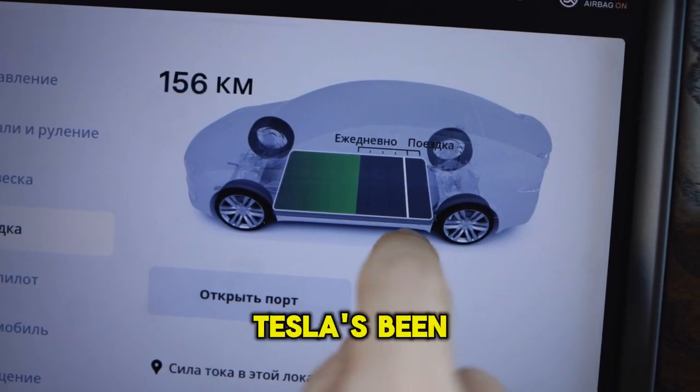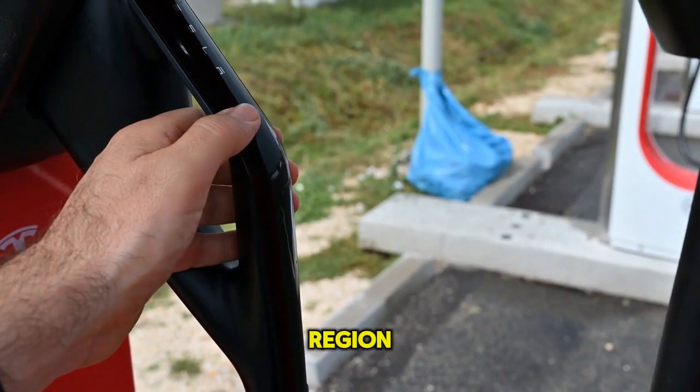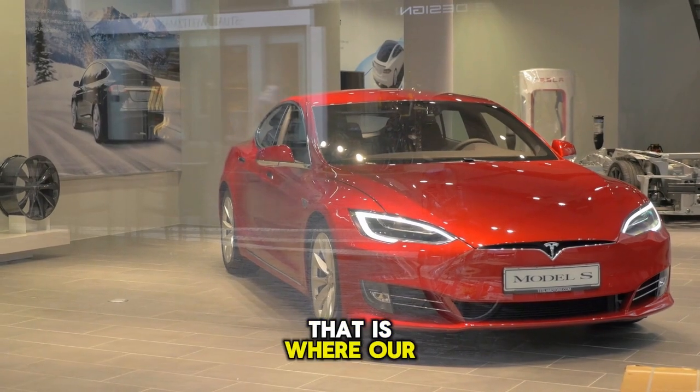Anyway, Tesla's been pushing a bit so far. However, watch this resistance here at this 172 area. We're approaching the 200 EMA at 172.5, very close to that range. That is where our resistance is.